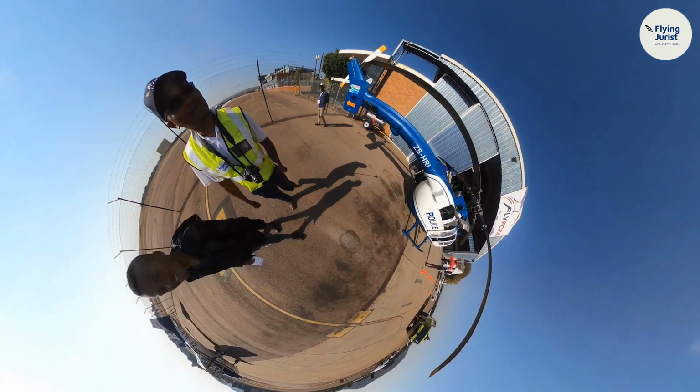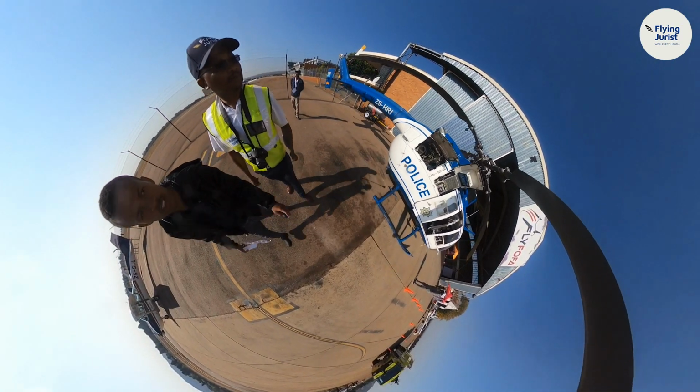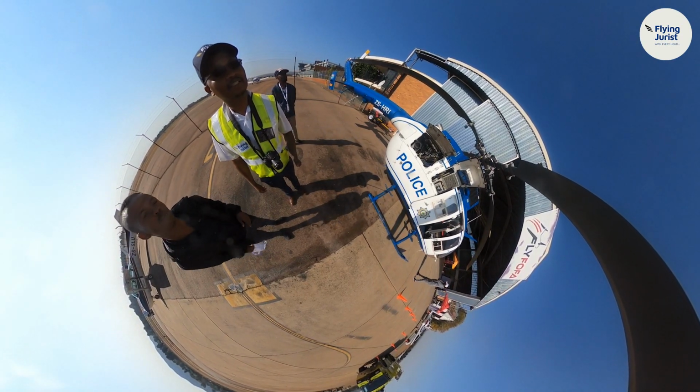This is lovely, man. Thanks for the walk-around. I didn't know this is a twin engine. Yes, it's a twin engine. Now I see that with one engine lost, you can still manage to land. Yes, you can still manage, but you have to go to a place of safety.